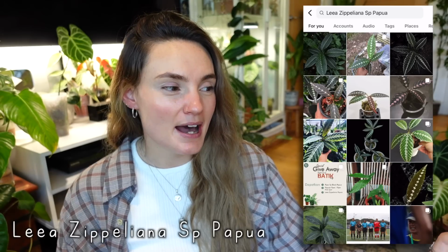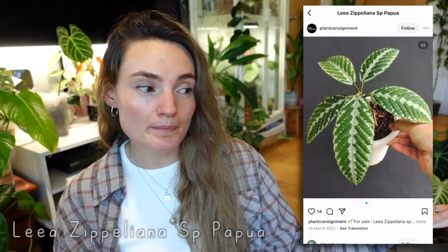Oh, and then this is one that I have never shown you before, and I don't know a huge amount about this one's natural environment, but I think I'm right in saying this one would probably be classified as a terrarium plant. I believe from what I know that it requires very high levels of humidity, but it is the Leea zippeliana sp. Papua, something like that. And the first time I saw this plant, I saw it on Instagram, and I could not for the life of me find out what kind of plant it was.